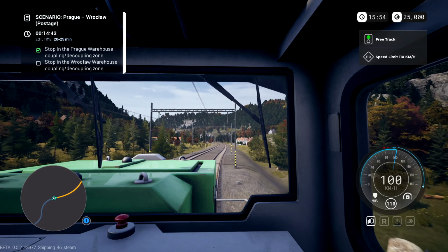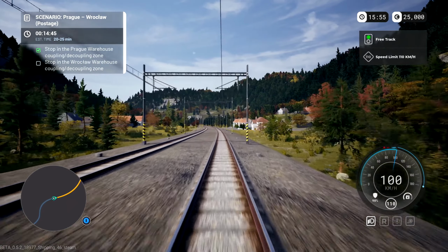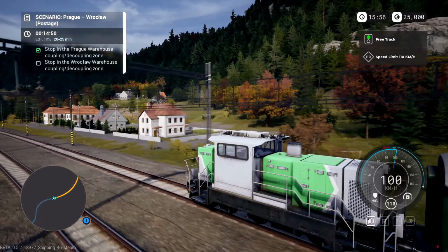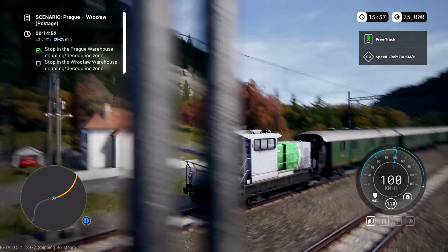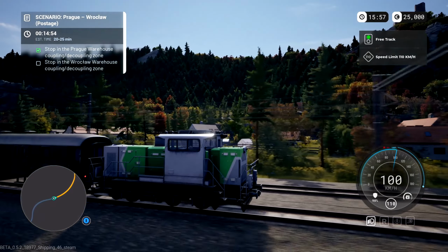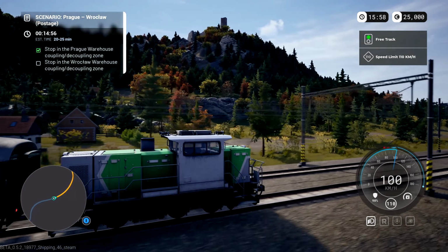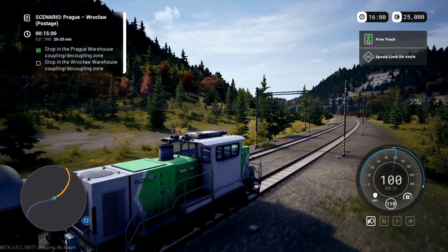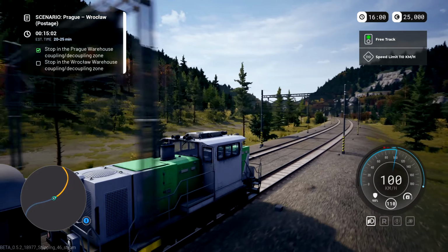Next speed limit is 110. Yeah, so I can literally leave it in autopilot now because I can't go over. This route is way better. I love this, going through the mountains. I would imagine this is that ruined castle on top of the hill there. Very, very cool indeed.